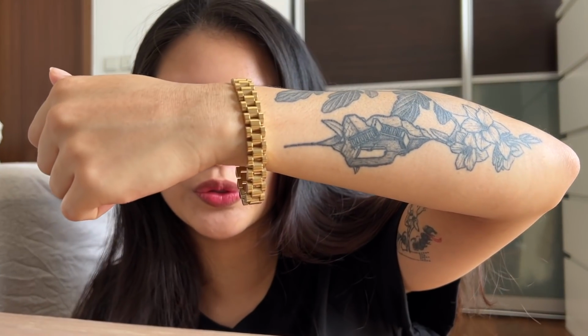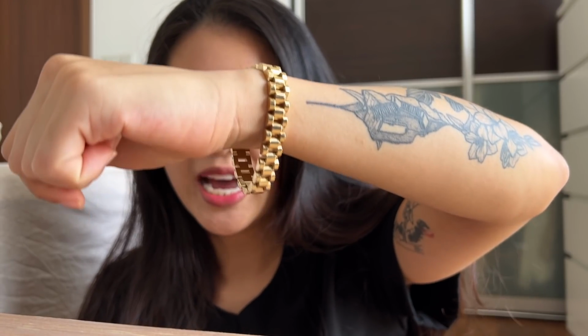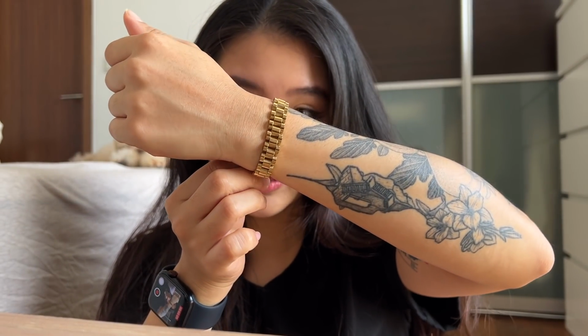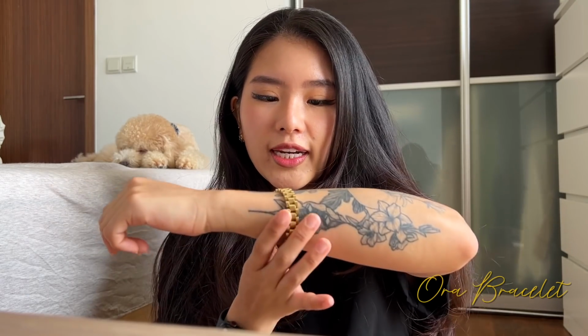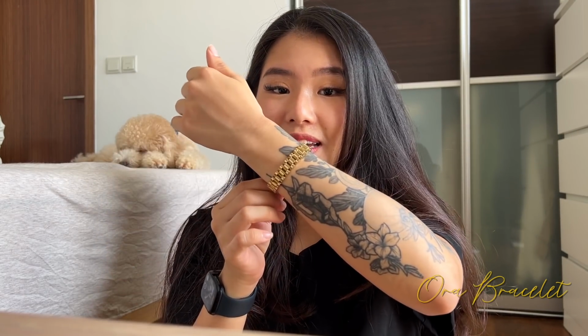So I want to show you this. I definitely need to go to a watch shop to get it taken in, and it's a really beautiful kind of watch strap. It's really nice. I think it's so pretty. It's also masculine without it being too overt. I think it's still quite dainty, so I really like the aura bracelet, and it also comes with additional links.